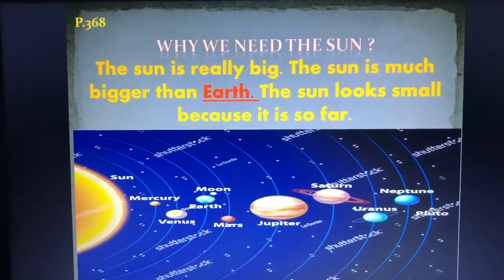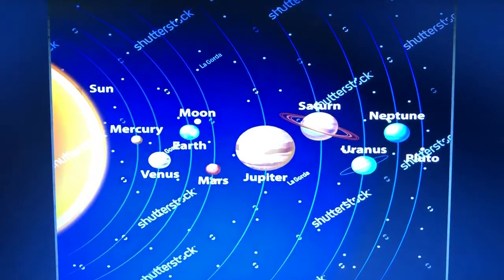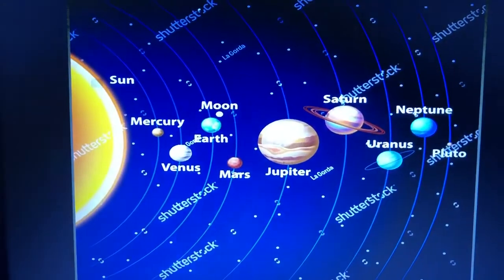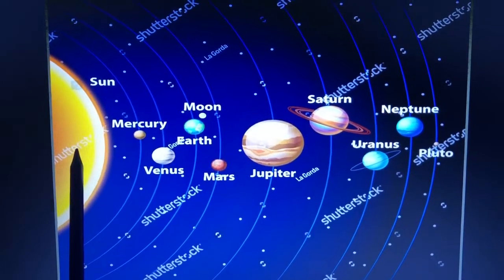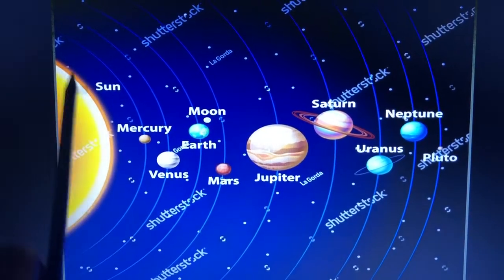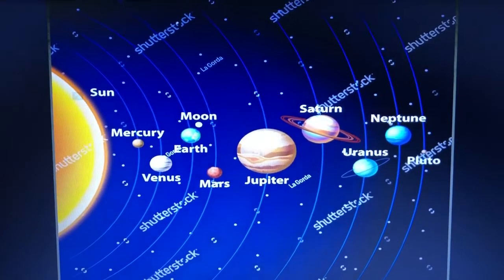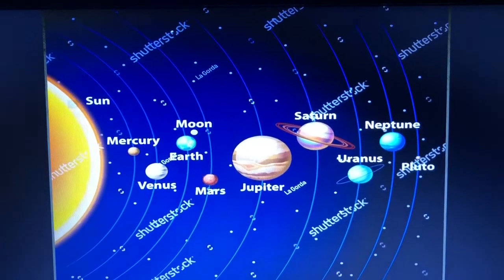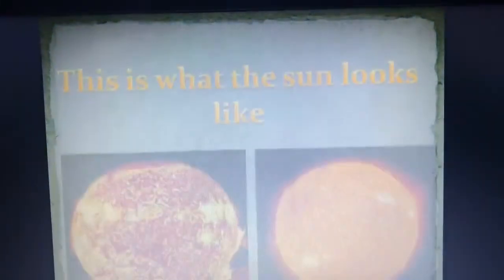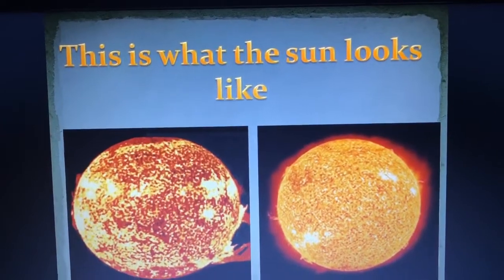Again, here is the Earth and here is the sun. Do you see the sun, how it is so big, while the Earth here is so small? This is what the sun looks like.